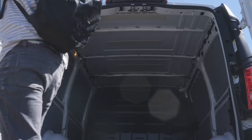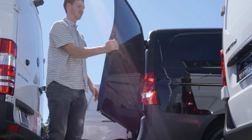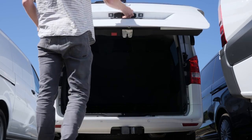So there's different rear door options. You can open it to 270 degrees or 180 degrees, and then there's an optional flip up tailgate.